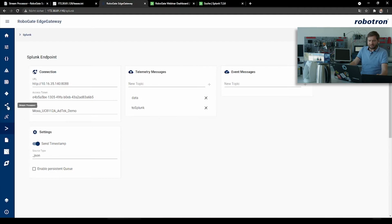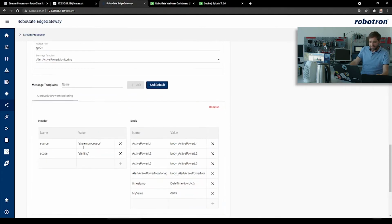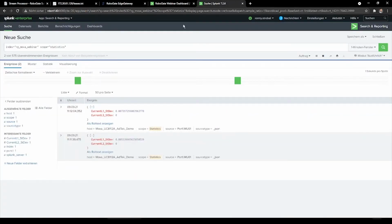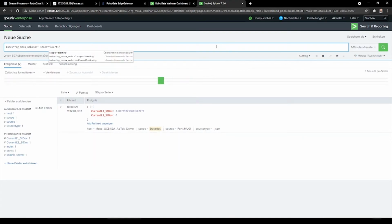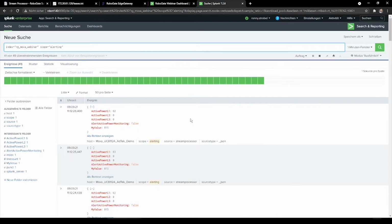And when we go back to the stream processor, having a look at the rule engine and at the message that I created, we have a source that is called stream processor and a scope that is alerting. And now we can make a demo of the alert bit, and therefore we use the scope alerting. And what you can see now, the active power of L1 is 63 watt, and the alert power monitoring is false. And my value is 815, as I put in my message.